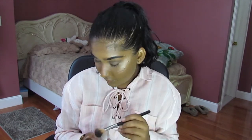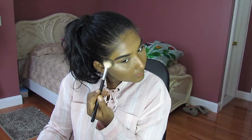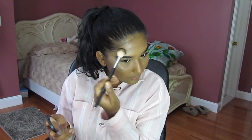Alright. So for highlighter, I'm gonna take a swirl of two, so like I'm just gonna make my brush go in there, and let's see what color comes out. Just keep building it on, that's it. Definitely buildable.